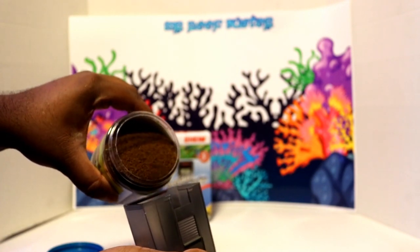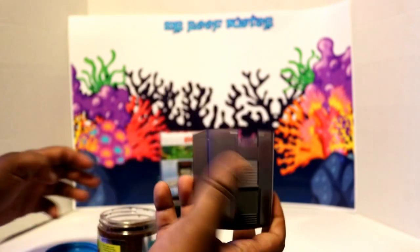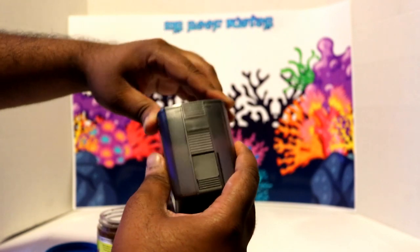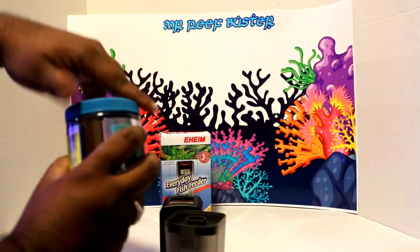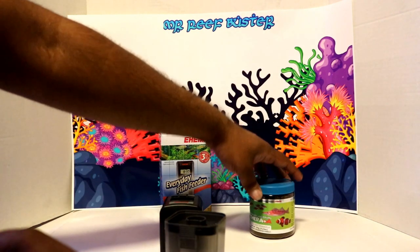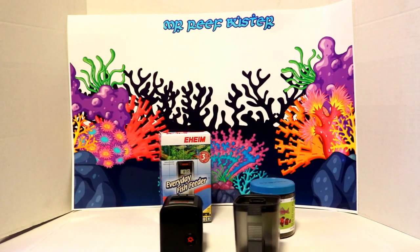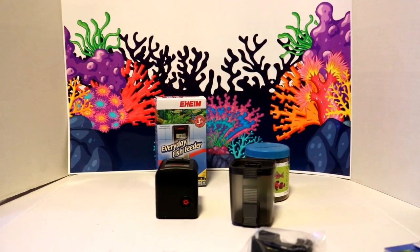I'm going to put a little bit. Okay, we got a decent amount inside. Going to close it up. Now when it comes to storing the pellets, try to keep them as far away from moisture as you can. So let's put the food inside the container. We're good to go. Let me bring the camera down a little. There we go.